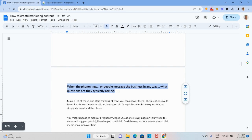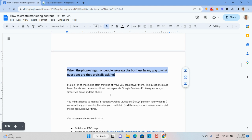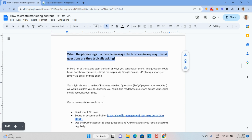Okay, it's something we go to find an answer, whether that's something we're thinking about or a business that we're looking for. That's what Google is inherently. It's a way to organize answers to things. So if we can produce a whole bunch of questions, then that's a really good start. So you could have an FAQ page.